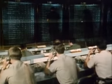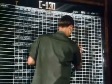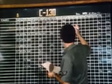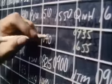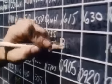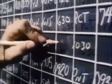Roger, copy, 607. We're in the airlift control center of the 834th Air Division in Saigon, where the daily flight operations of the airlift in Vietnam is monitored, scheduled, and controlled. The boards that you see in the command center are used to display all the mission information for the some 800 to 1,000 sorties that are flown each day by C-7s, C-123s, and C-130s of the 834th Air Division.